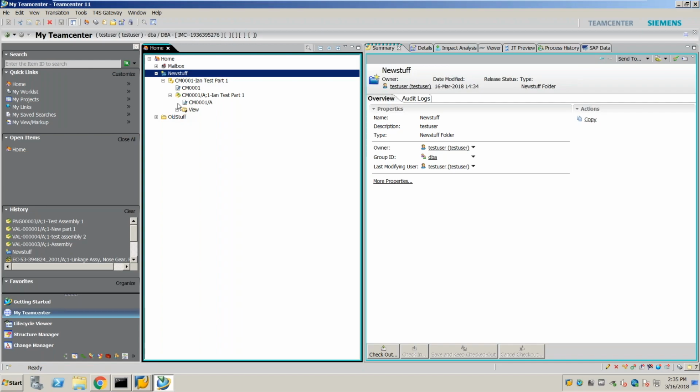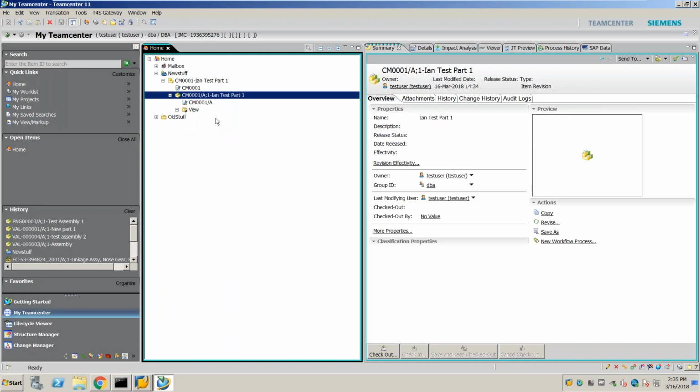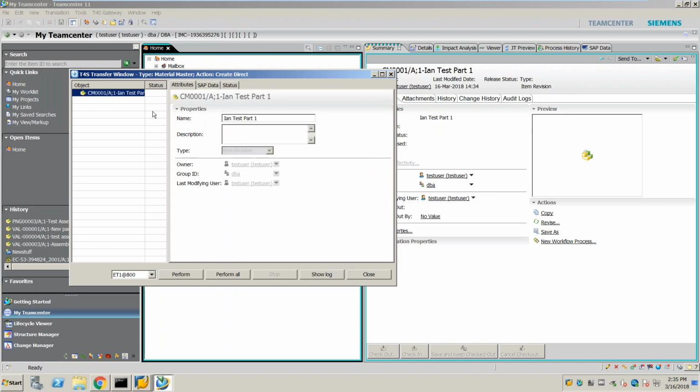So as I said, there's a few different ways that we can transfer it. The first is the least favorite, which is through the menu. So I'm just going to select that item, come down here, and choose to create it directly in SAP. Once I do that, click perform. This is now triggering the gateway in the background.